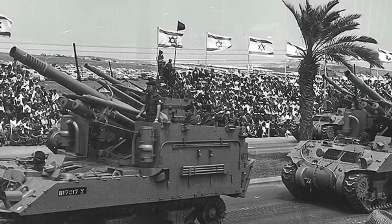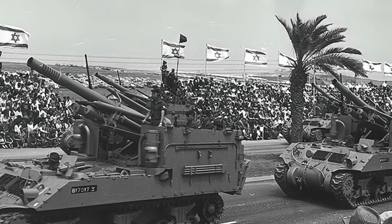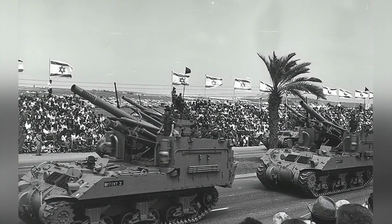The regular French Army continued to use the M50 howitzer until the 1980s, while the reserve forces used it until the late 1990s, when it was replaced by the domestically developed TRF-1 howitzer.